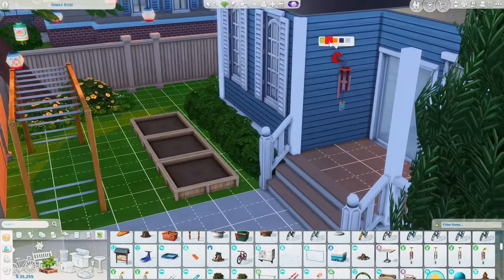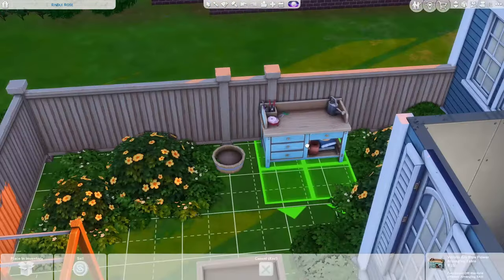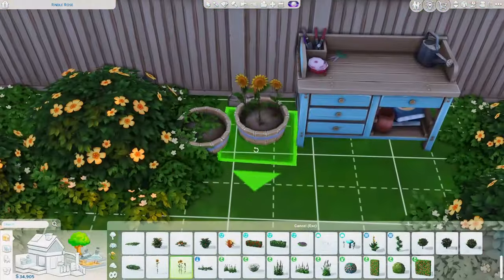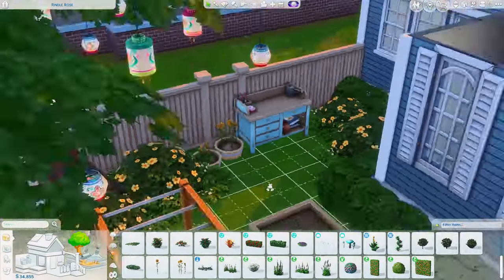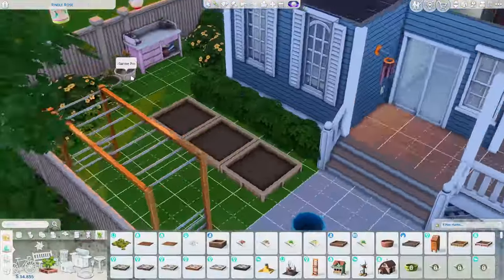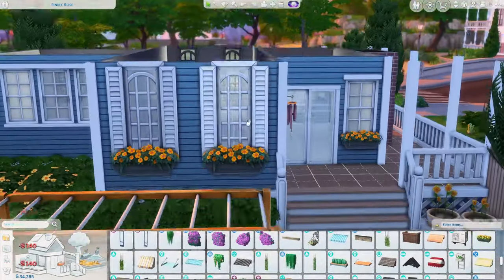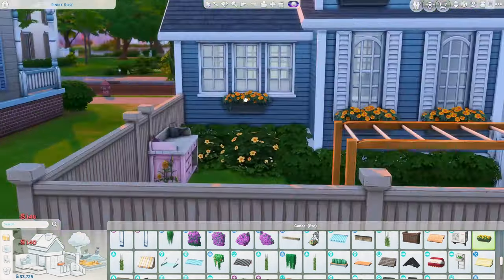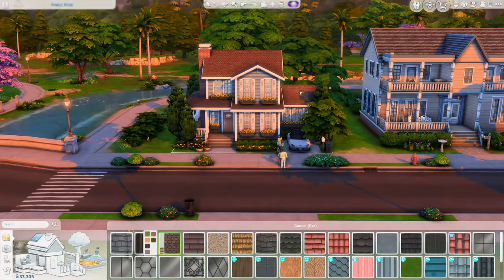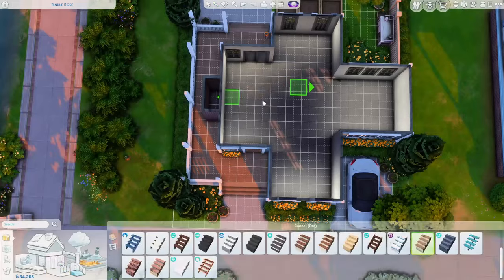So this house in total ended up having 4 bedrooms and 2 bathrooms, and so quite a large family can live here. I actually made these Sims just for fun. I did not record myself making these Sims, and it consists of a mom and a dad, and they have a child, which is a little boy, and they have a toddler, which is a little girl, and they are also expecting a baby, and they chose not to know the gender of this baby. And so the baby room in this house is gender neutral. And yeah, I thought that was a fun little touch.